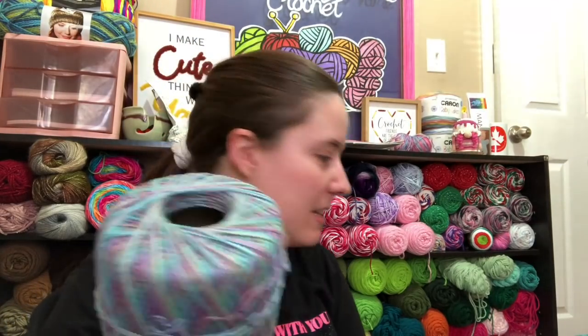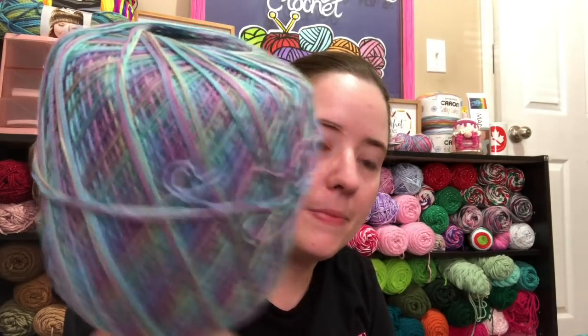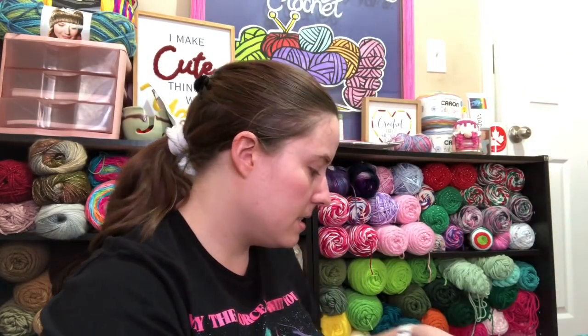This one's got a project started. This one doesn't have a label, but it looks like the Aunt Lydia, but it's real pretty. Multicolor. And is this the same thing? Let me look at this. Yeah, this is the same thing. So it's Aunt Lydia's Classic 10.